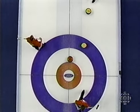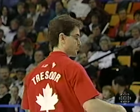Well, he just rubbed the guard. That was the worst possible thing that could have happened. Worst case scenario, you either leave it and hit a big part of that guard and get it off, or you sweep like mad and make contact with the shot rock. That's the worst thing that could have happened to him.